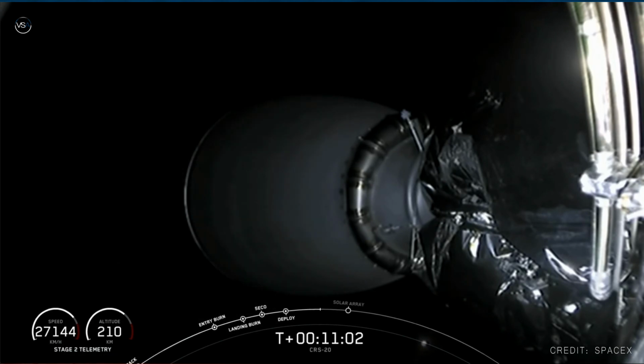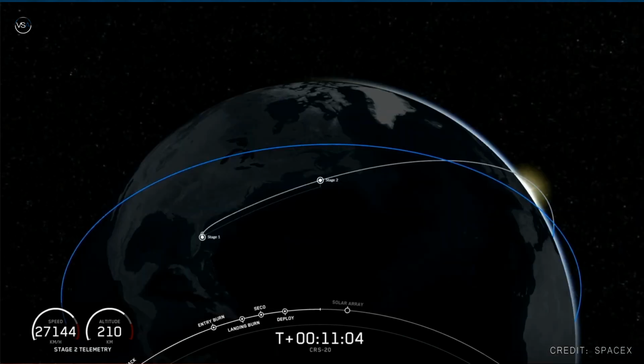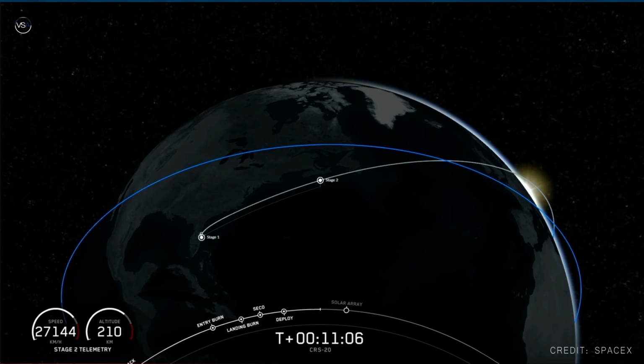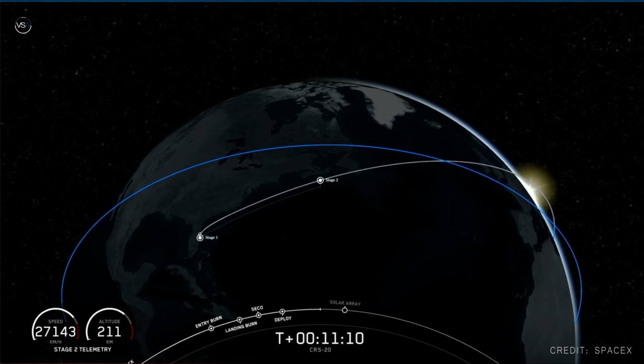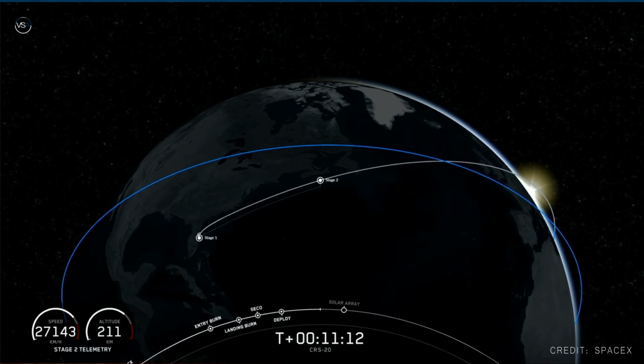There on your screen, we have a view of the second stage. That was the MVAC engine that has been shut down, obviously, as you can see. As Dragon is moving further away from our second stage, keep in mind that this is just the beginning of its 2-day journey to the space station. Like I said, the next big event we'll have is solar array deployment coming up in under a minute.